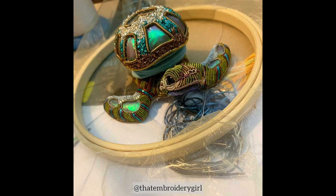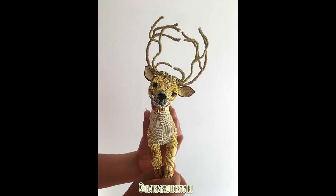All right, let's back up a little bit. Take us back to your developing this 3D gold work. What do you call it? Sculptural gold work. Take us through that process to the point where you can actually make standalone animals, because they're impressive. They really are.